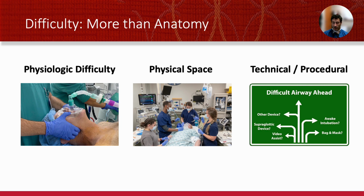Patients aren't going to tolerate the brief hypoxia. It's really rare that you're able to adequately pre-oxygenate an ICU patient. And your physical space is way worse. Here in the operating environment, we've got space galore and tons of airway experts all near you. If you ask for something, you can get it. The beds are narrow. It can get to you. That doesn't happen in the ICU environment.